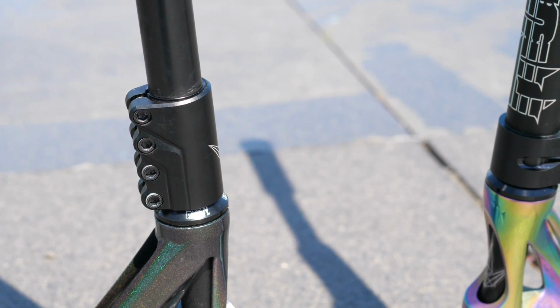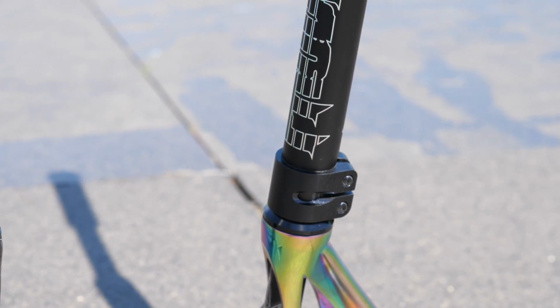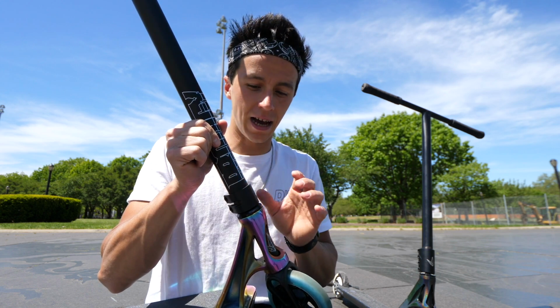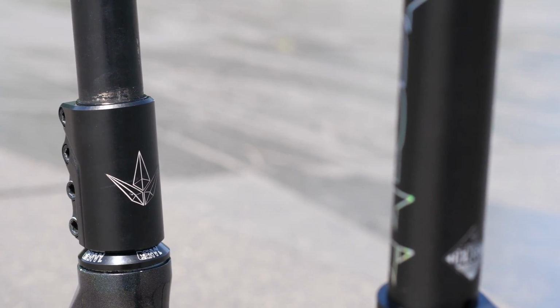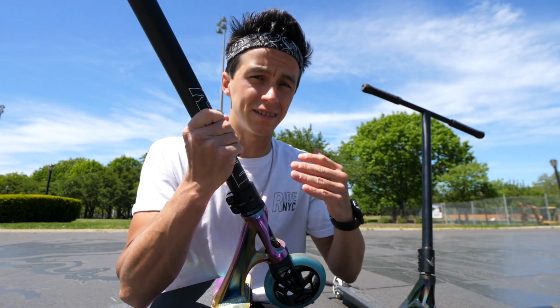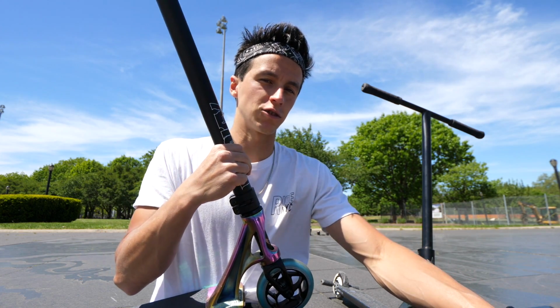Underneath that is a double clamp, and on my scooter I'm going to be running SCS. On the Envy Prodigy, you don't get SCS, which is a good thing for those who want the scooter to be a little lighter. I just like the SCS system based on the convenience. The ICS system on the Envy Prodigy is nearly just as strong. The only difference is that you do have a slit in the bar, but either way, these bars aren't insanely tall. They're not 30 inches tall, which means less torque. These bars will last you a long time.